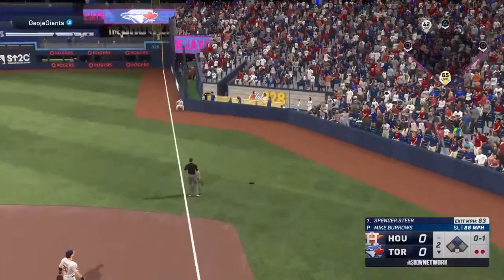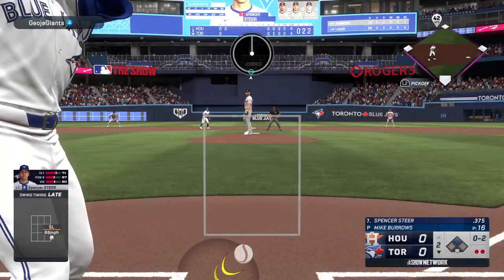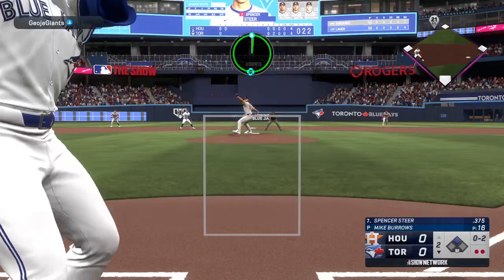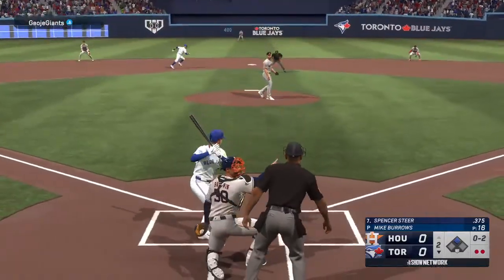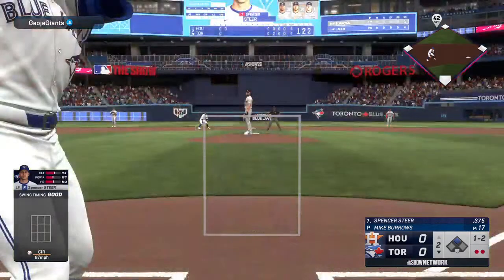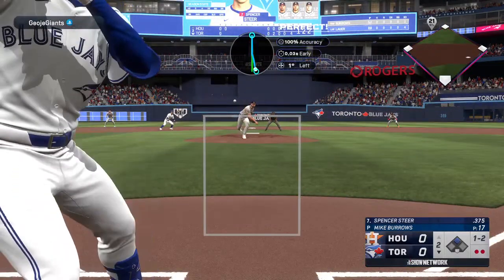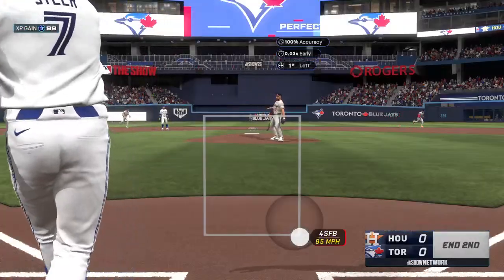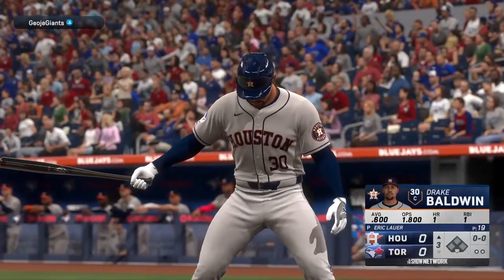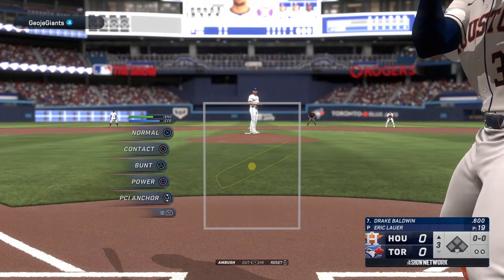Foul ball there. Man at second. Started to go after it. Now a look down to first. And he held up. Got him swinging. That's the inning. Back here at Rogers Center. And stepping in for the Astros, Drake Baldwin.